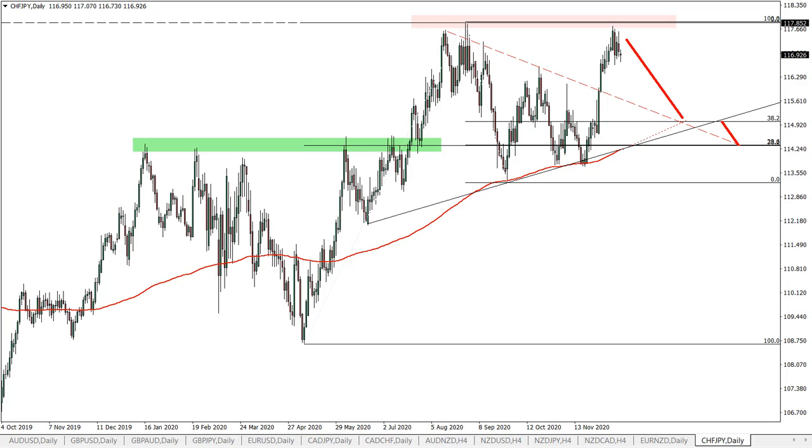In this video we will be looking at the price action of the Swiss franc versus the Japanese yen. So we will analyze and see what is the potential.